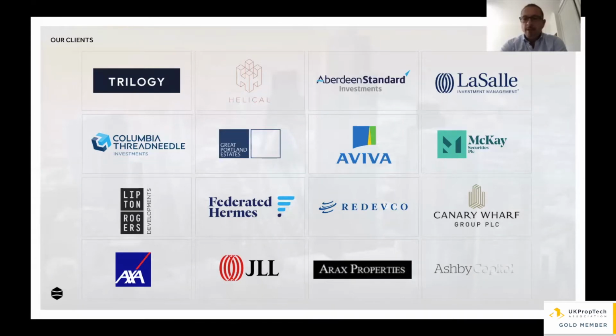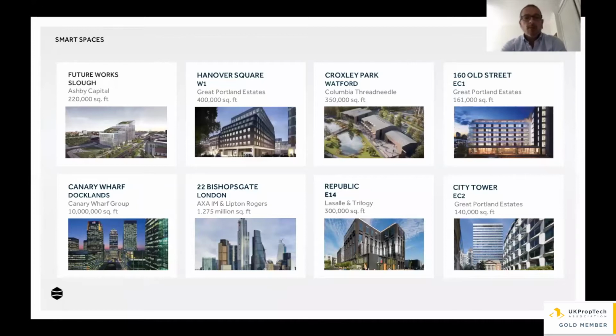We work with the likes of Ashby Capital, Helical. We are obviously, as I've referenced, AXA Real Assets and Lipton Rogers and 22. So a whole plethora of buildings now across central London and wider into the regions. We're moving into Birmingham and Manchester and now looking to have their first smart buildings too. Some of the examples here extend across future works in Slough, 2 Brunel Road, U&I development.